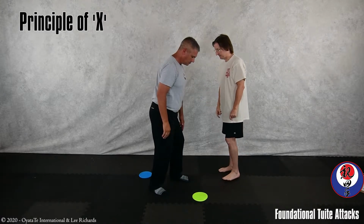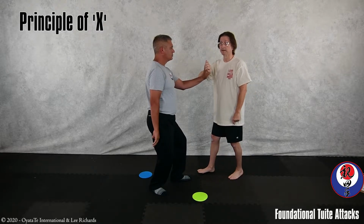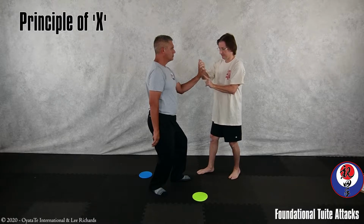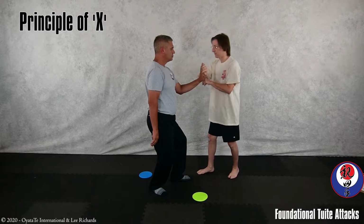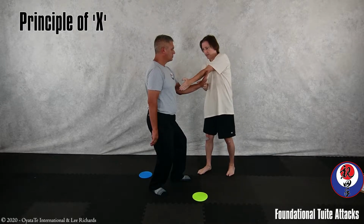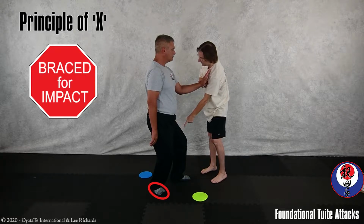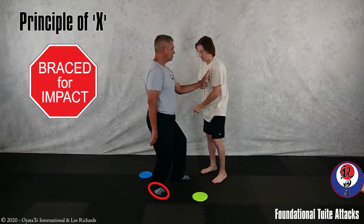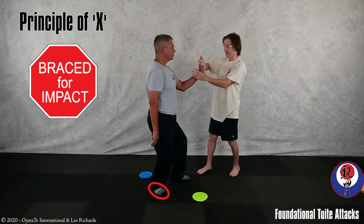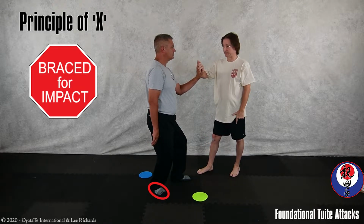Get back in the same stance and give me the left hand. As I do a same side attack, his left leg is forward, his left hand is forward, principle of X, my angle of attack is his strong leg, and it's going basically through the two strong legs. So it's easy for him to push and resist against me.